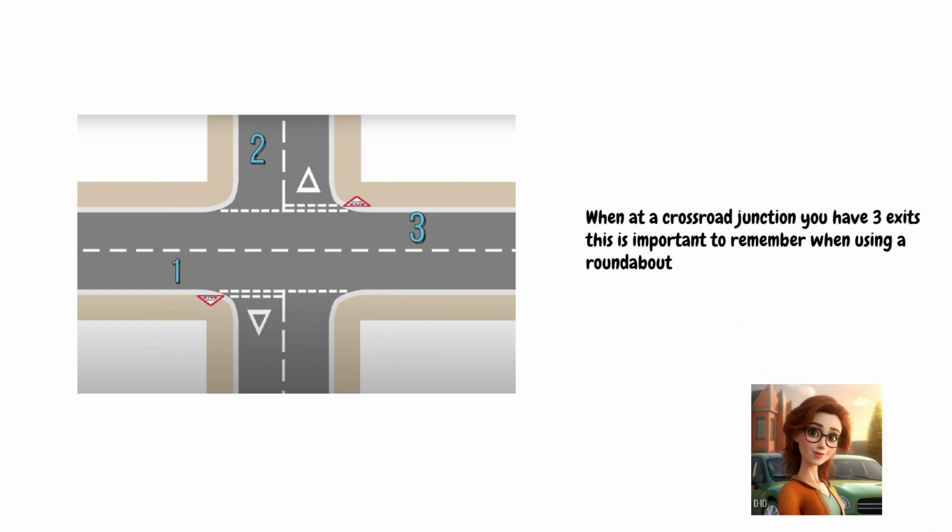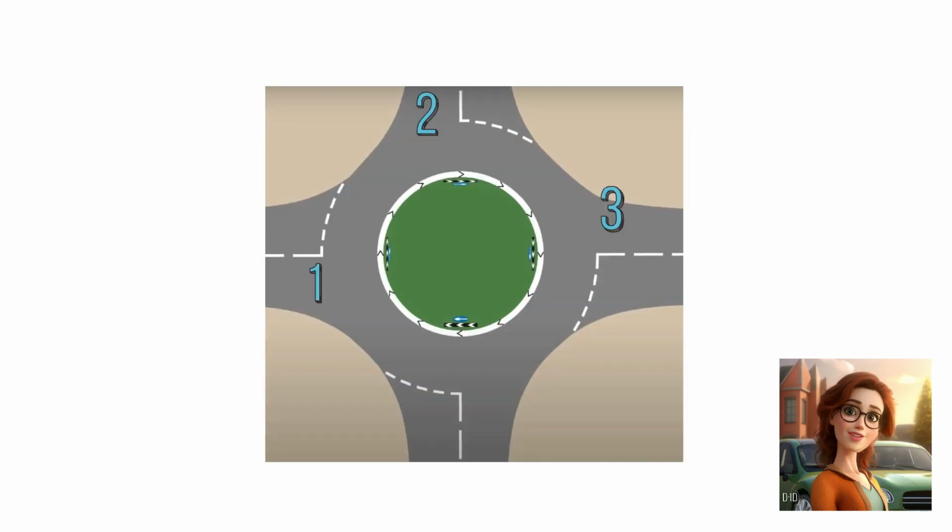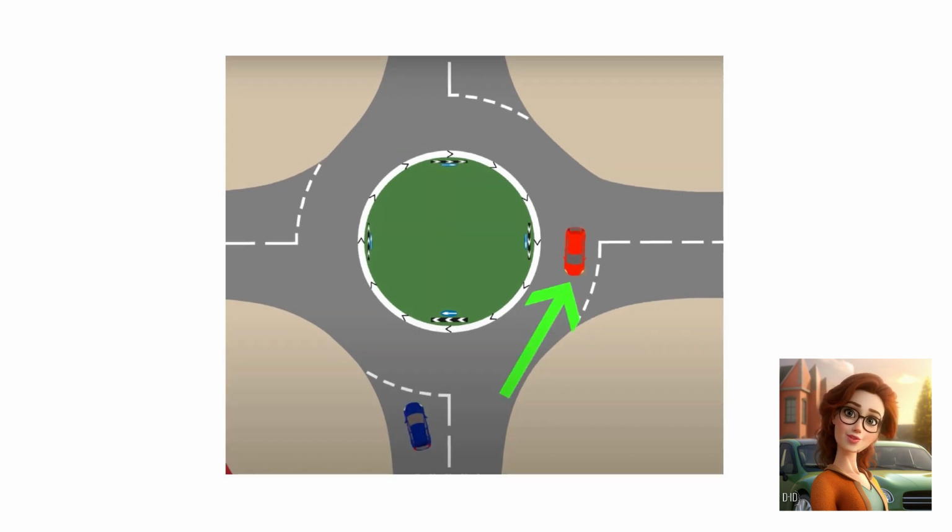When at a crossroad you will have 3 possible exits. This is important to remember as most roundabouts are the same. Roundabouts are designed to keep traffic moving, ease congestion and speed up journey times. A typical roundabout has 3 or 4 exits, although in some cases there can be as many as 7, or as few as 2. They are also safer than traditional junctions and crossroads, where drivers can be tempted to run red lights. On roundabouts, traffic always travels in a clockwise direction, making maneuvers like right turns far easier.